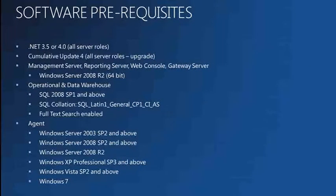So some of the new prerequisites I wanted to quickly cover: we require .NET Framework 3.5 or 4.0 for the server roles. If you're going to upgrade from 2007 R2, you need to have cumulative update 4 or above to upgrade to 2012. That's something you should keep in mind before starting your upgrade. Additionally, we now require, like I mentioned before, 64-bit for all the server roles, and we require Windows Server 2008 R2 for your server roles as well. For the database, we require SQL 2008 SP1 and above. That is our minimum starting bar for the Operations Manager database as well as the data warehouse. So I wanted to spend a moment and cover some of these prerequisites that have changed since the previous release, so all of you are aware of it.